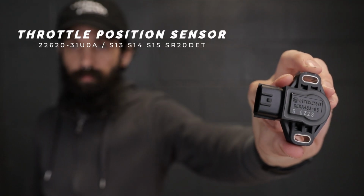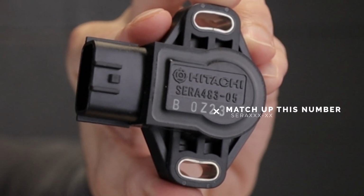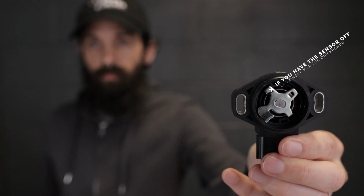This is a throttle position sensor. This is another part we sell quite a few of, and people want to return them often because they're not sure which one to get for the car. They order this one, and then it shows up, and it won't work once they get the part off. The difference is this cam lever. There's an internal one that fits inside this opening here. There's also an external one. Now, the way you can tell which is the correct one is by looking on the part itself before you even have to take it off.